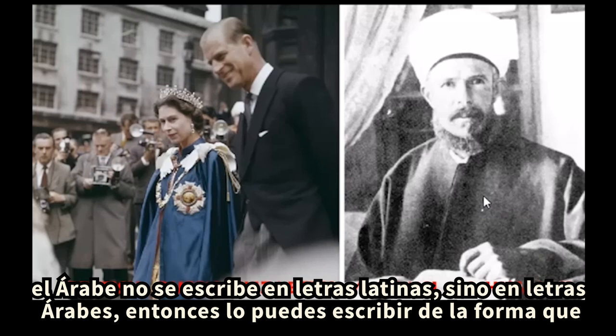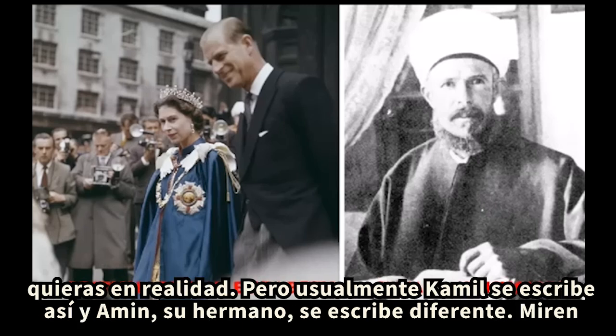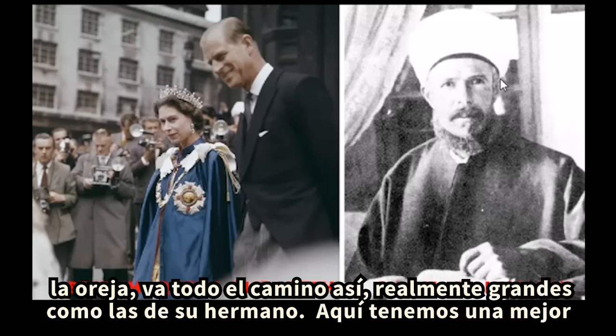Well, this is because Arabic is not written in Latin letters, but in Arabic letters. So you can write it down the way you want, actually. But usually the Kamil is written like this, and the other one, Amin, his brother, is written differently. And look at the ear, it's going all the way to here. Look at it. Really big, same as his brother.